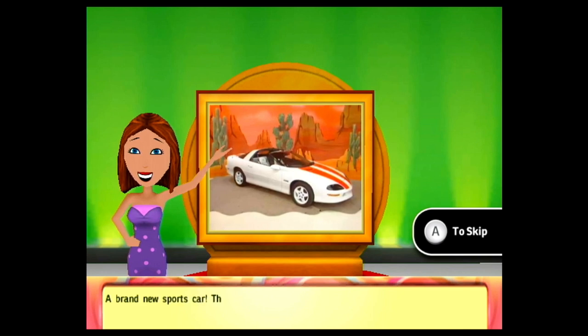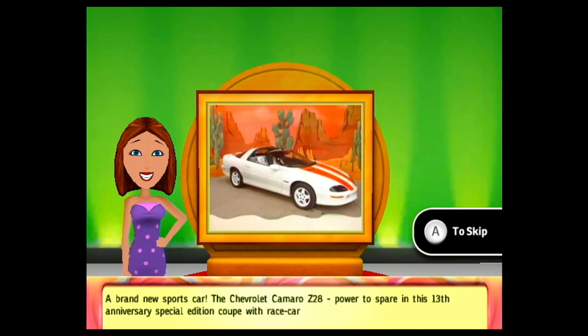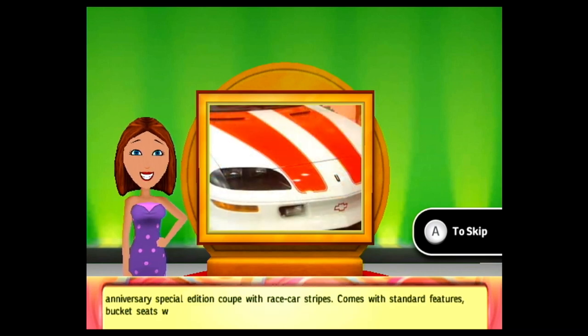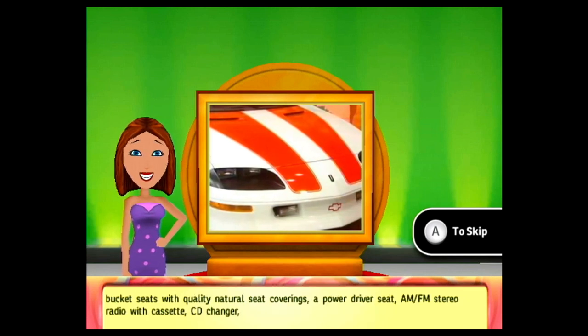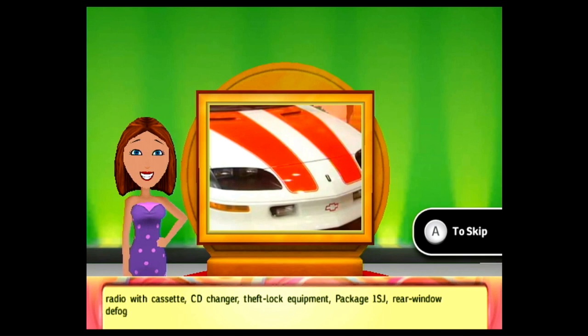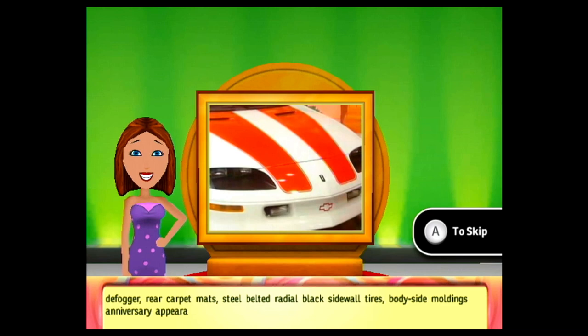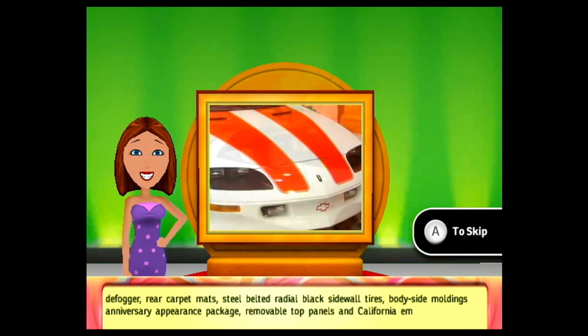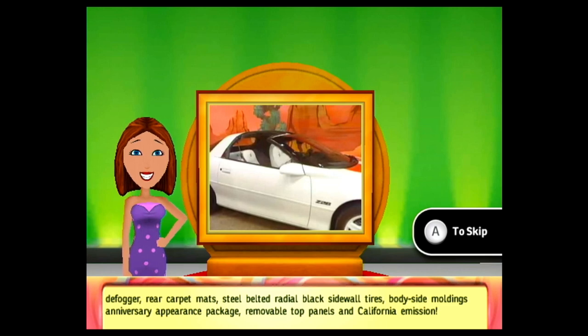Let's see what you'll be playing for. A new sports car. The Chevrolet Camaro Z28. Power to spare in this 13th anniversary special edition coupe with race car stripes. Comes with standard features: bucket seats with quality natural seat coverings, a power driver's seat, AM/FM stereo radio with cassette, CD changer, theft block equipment, package 1SJ, rear window defogger, rear carpet mats, steel belted radial black sidewall tires, body side moldings, anniversary appearance package, removable top panels, and California emission.